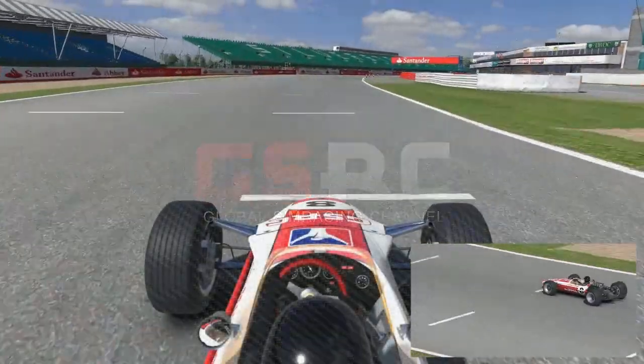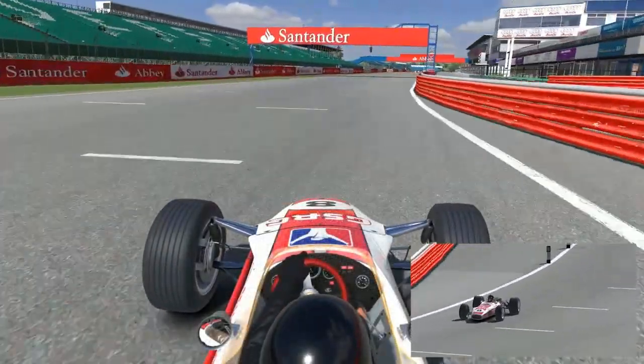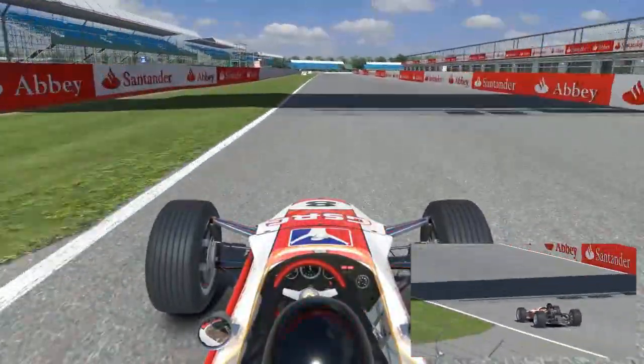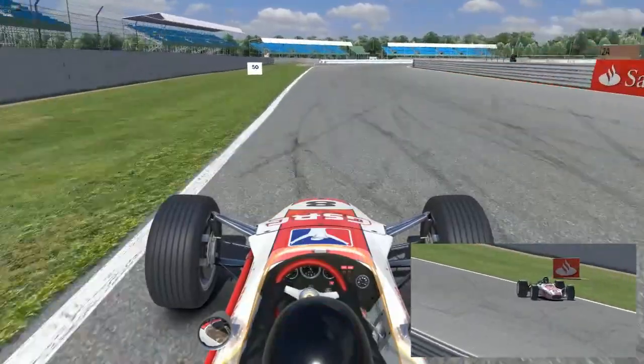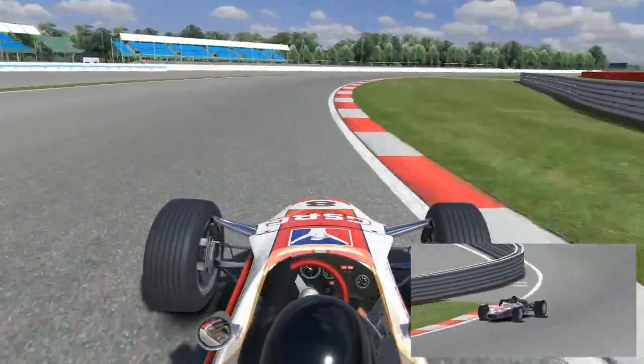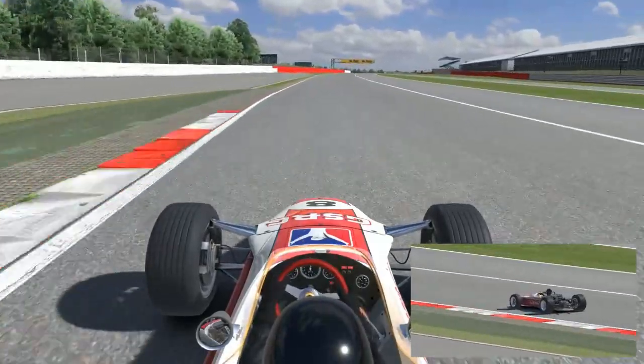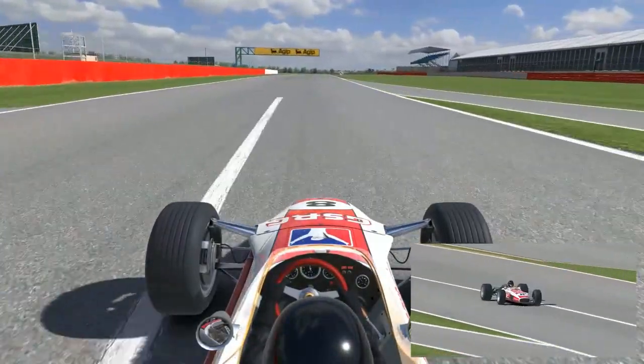All right, we're in the GSRC Lotus 49, so let's do a lap around Silverstone. Coming up to Copse, this can sometimes be a place to pass, but it'll be tricky. The tough part will be getting the power down, especially if you slip a little wide onto the AstroTurf. Managing the grip will be important. Switch sides now to set up for the entry to the Maggotts-Becketts sequence.